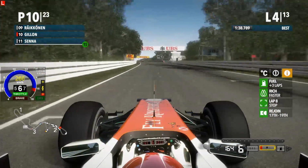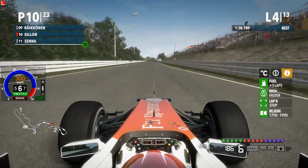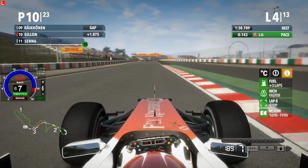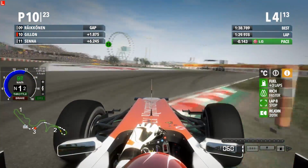Using the rest of my cars now then. They've slowed down a bit ahead. I think I might have caught them a little bit, but I could be wrong. 1.8, so I haven't, but the previous gap was to a car in between us, so... We're gaining on the car ahead in sector 2.